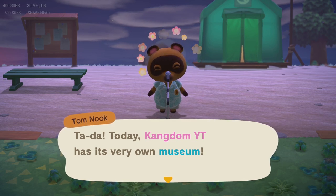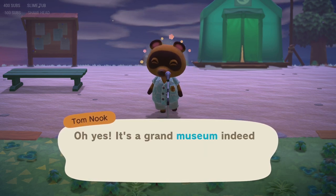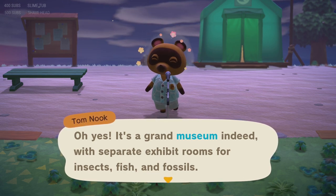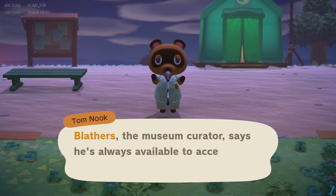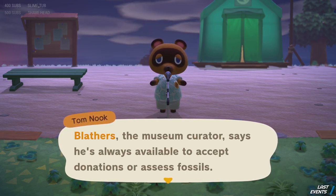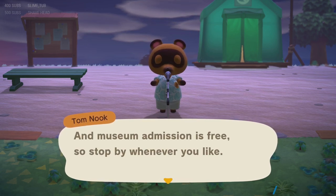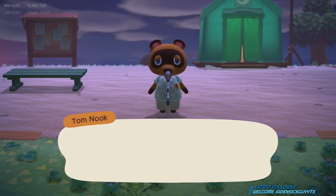Oh yes, I forgot about that, the museum. It's a grand museum indeed with separate exhibits for insects, fish, and fossils. Blathers, the museum curator, says he's always available to accept donations or assess fossils. And museum admission is free, so stop by whenever you like.